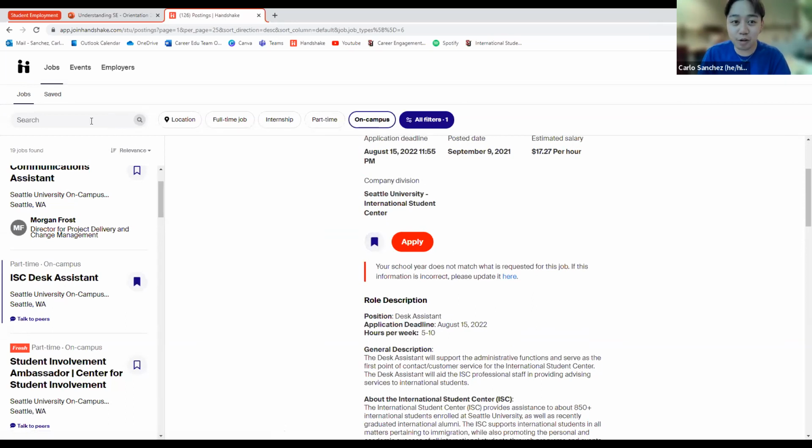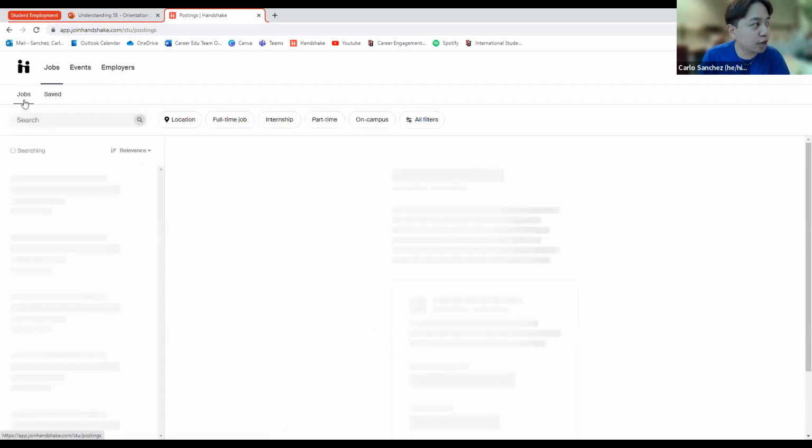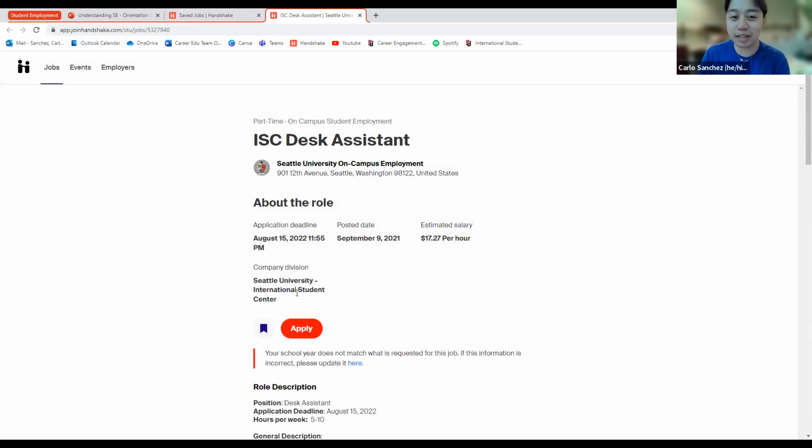And if I bookmark a role, I'll easily find that in my Saved tab. So if there's anything that catches your eye, be sure to bookmark it so that it's easier to navigate back to in the future. You can refer to it. But how about we dive deeper into that job description for the ISC front desk? And I do see a hand raised, but I'll get to that at the end of just looking at this job board.